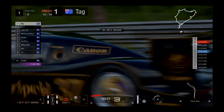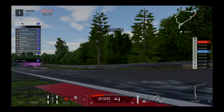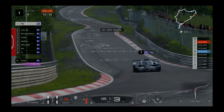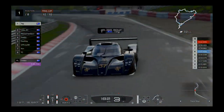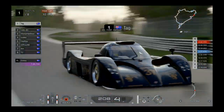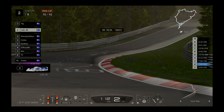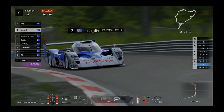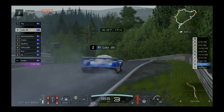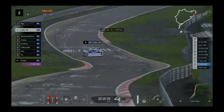Tag's really put a great distance between him and everyone else on the track here. Just on the final carousel coming up for him shortly before the final straight. Luke's tyres getting a little bit average.